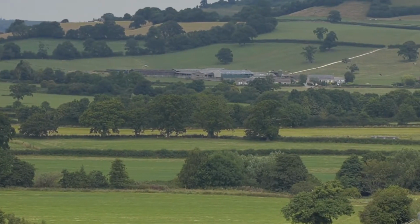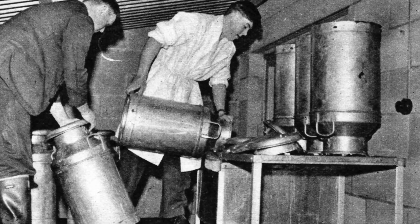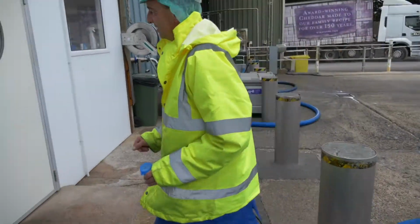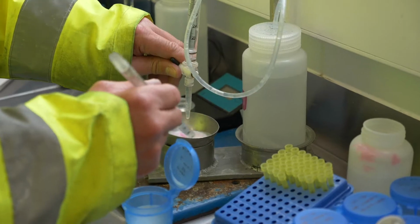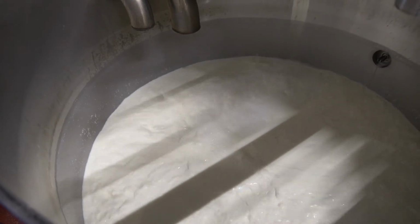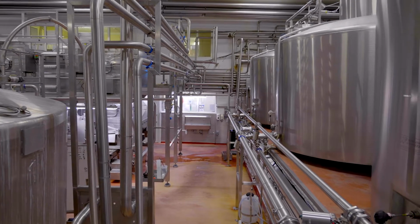We believe that this is why the milk from the grassy southwest cheddar region makes the best cheddar cheese in the world. When the milk arrives at the dairy, it's tested to ensure that it's of the highest quality. The milk is used as freshly as possible. It's pasteurised into the vats.